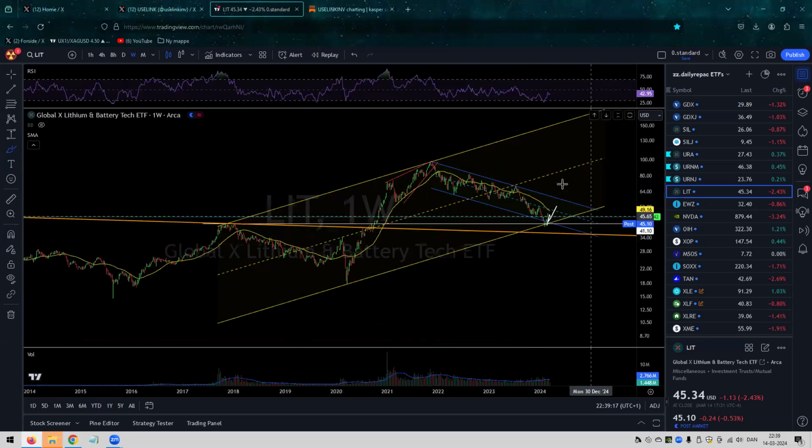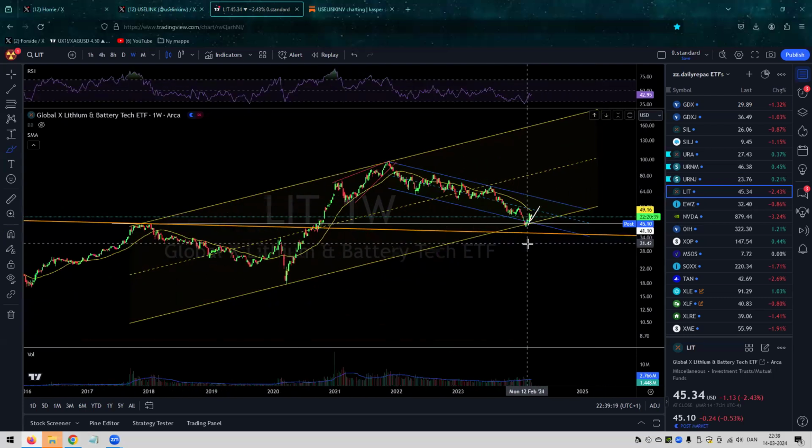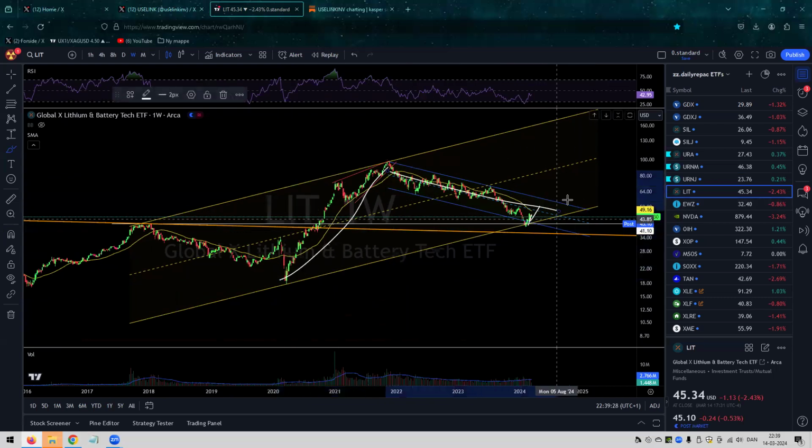But again, I like it here. I'm just waiting to get the confirmation here on the weekly. Lithium has had a big run, massive sideways to down correction, bear market, you can say. And we were just waiting for that next potential leg up there.